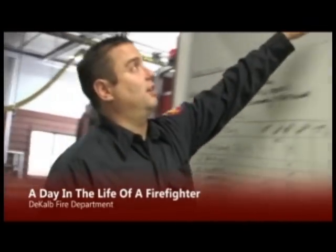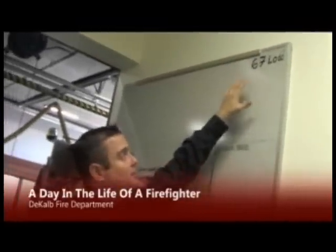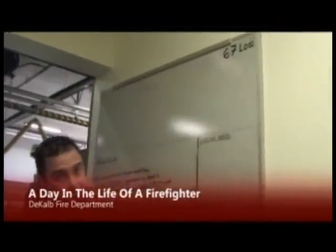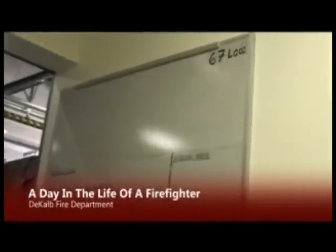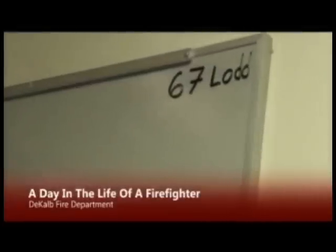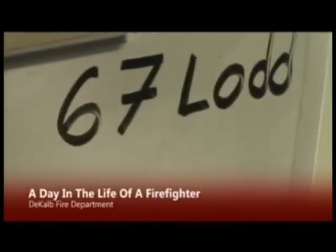And up here, this is our tally board. We don't like to see this, but this is our line of duty deaths in the United States, and we're up to 67 guys that died in the line of duty this year. This is just kind of like a reminder that things could change in a heartbeat, and we want to honor those guys that have passed away, as well as just making sure that we stay safe on the road.